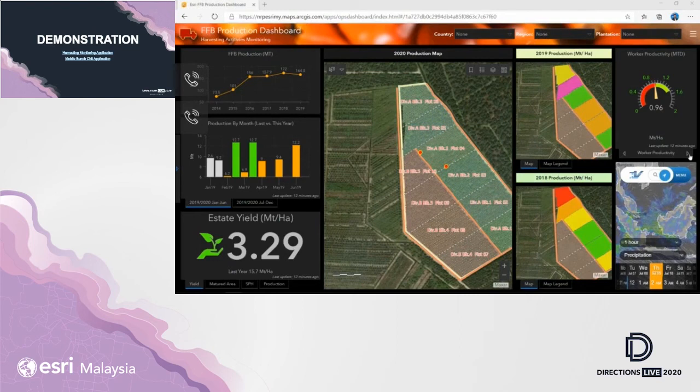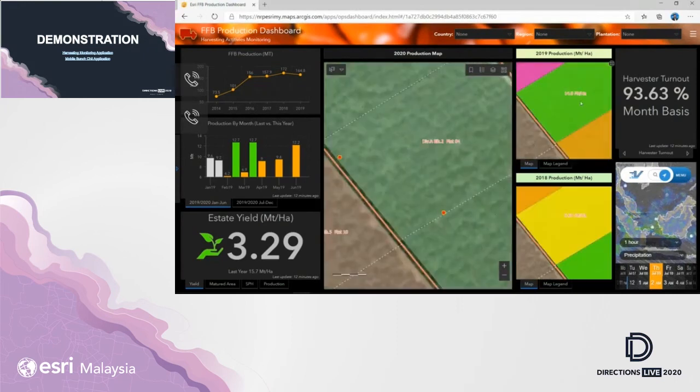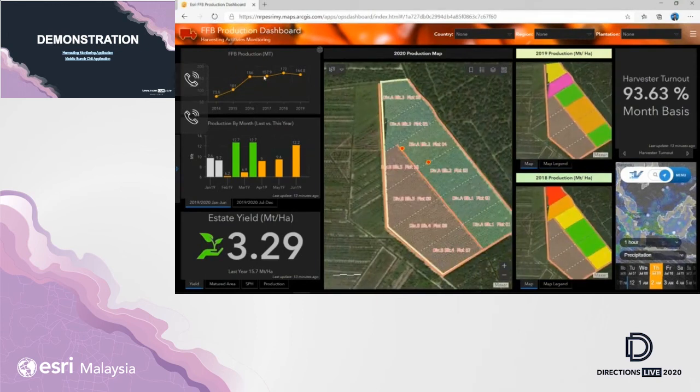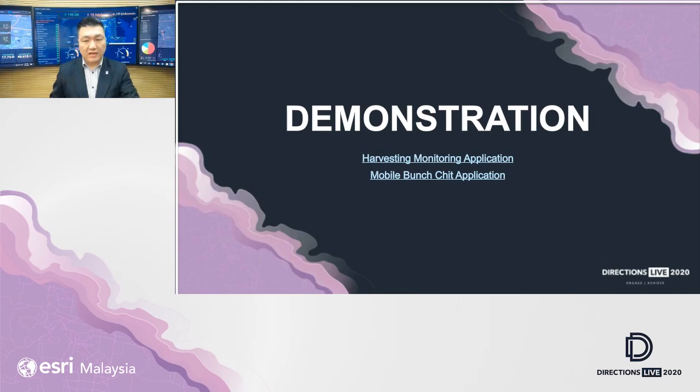Harvesting data will be summarized to generate indicators such as worker productivity, daily tonnage versus target, and harvester turnaround. Extra information can be added to the dashboard, such as a historical production map, intercorrelating when you zoom in and zoom out, synchronized from block to block, showing production category in different years. I can also put in the 5 years production trend in a line graph to give me further historical background. I can also show the total production of the current month versus the same period last year, and also show today's yield per hectare by block and plot. All this interconnected information will give me insight for the harvesting activity in my estate. This is for me to make informed decisions and optimize harvesting for greater productivity.